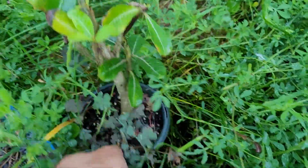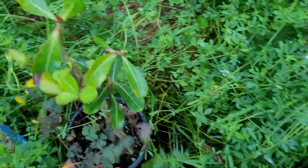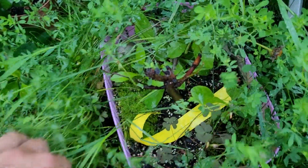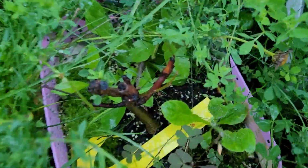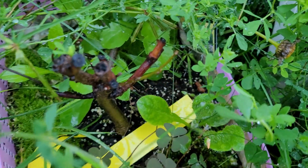My cutting from my desert rose is doing really good. I should send that one to Nigel. It would be good in his planting. Hiding in here, I still don't know if it's going to make it or not. It's got one little green twig, my Blue Moon Wisteria. I can't afford to replace it this year.